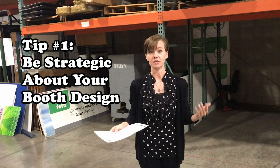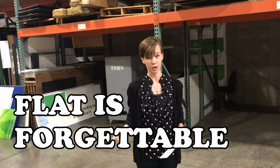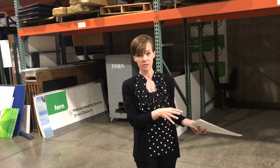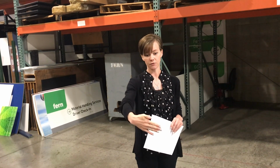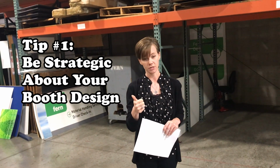So 3 basic tips I'm going to provide for you today. Number 1, be strategic about your booth design. So when you think about your booth, don't just have your simple table and then stand behind it for the few days of the show. It's not very inviting, and as they often say in the industry, flat is forgettable. So how can you be strategic about that design? Maybe you can position things differently. How can you make sure it's inviting and you're welcoming people in instead of kind of creating this visual barrier that limits the interactions with your attendees? So tip number 1, be strategic about your booth design.